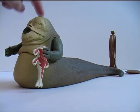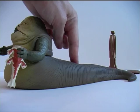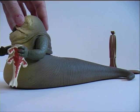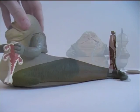It's actually hard plastic, this kind of torso part. The remainder of Jabba is a soft rubber. And this is actually the biggest Jabba the Hutt, kind of tallest and longest.